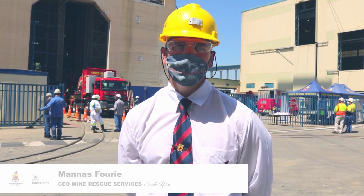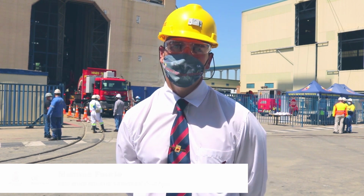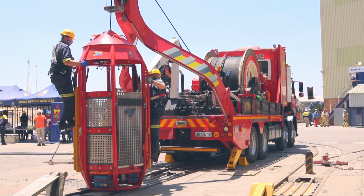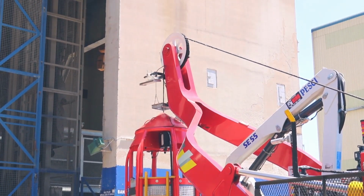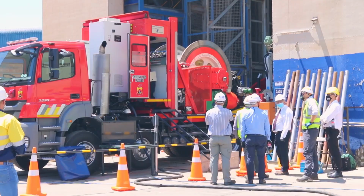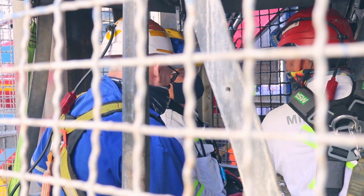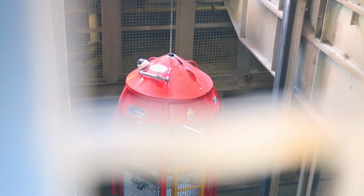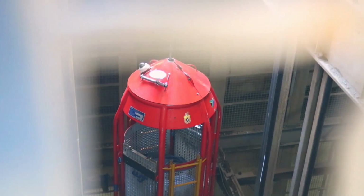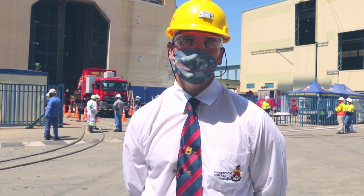We're gathering here today with the support from Gold Fields, the Department of Mineral Resources and Energy, and ourselves to test a 3,000 meter metalliferous mobile rescue winder. This winder started off in 2012 when we identified the need in South African mining for some kind of mechanism to rescue people should something happen in a shaft to the depth of 3,000 meters. If you look at the world's 10 deepest mines, 8 of them are in South Africa, and that's why we need something like this.